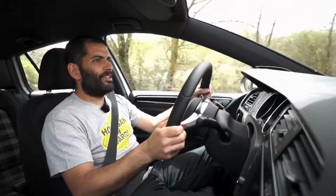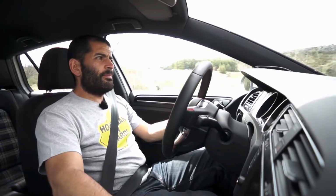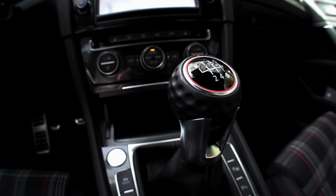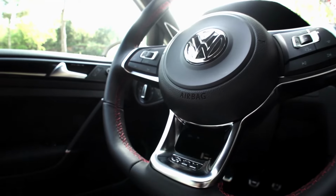Manual gearbox, gear shift is lovely. Makes me ask a few more questions of Renault, this does. If Volkswagen can make a manual gearbox for the Golf GTI, a car which I think is more often than not specified with a DSG gearbox, then why can't they do a manual gearbox for their Clio RS? This is a lovely shift.